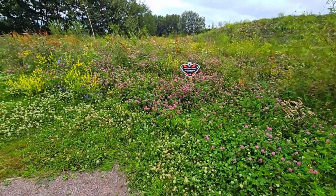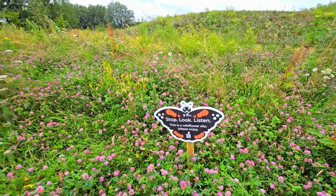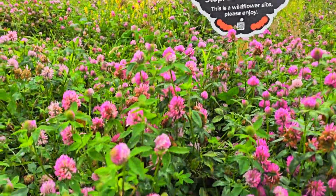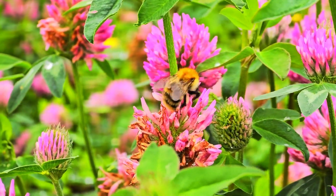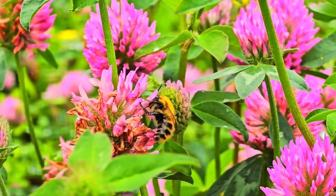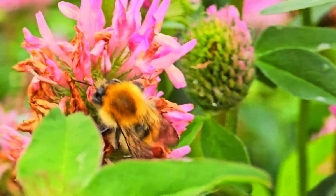Yeah, what's this here? Stop, look, listen. This is a wildflower site. Please enjoy. Right, so it says, stop, look, listen. Look at this little fella here. There he is. Look at that, cleaning himself as well.